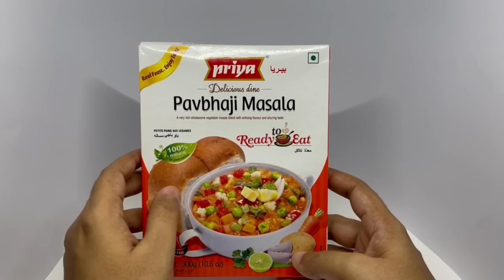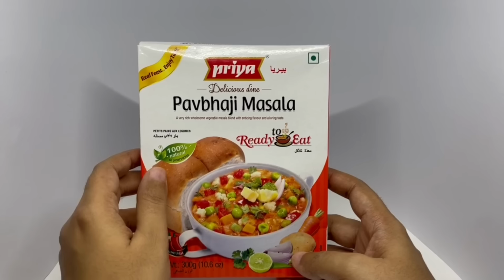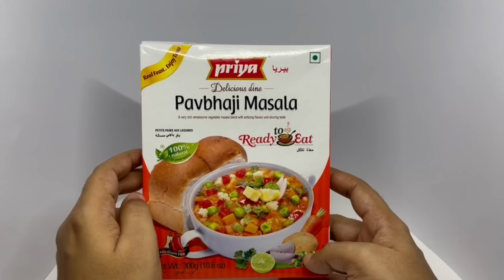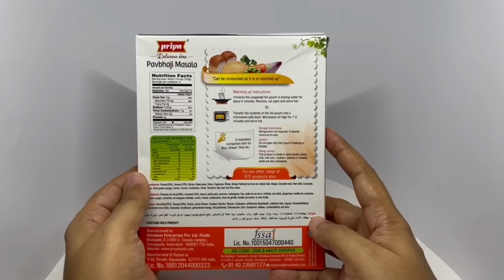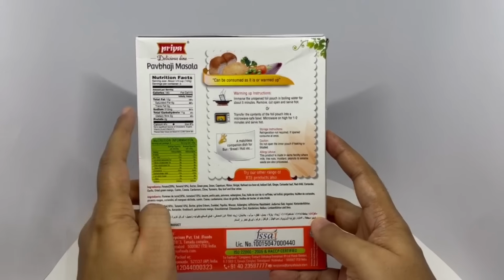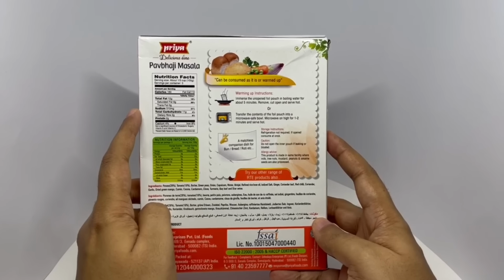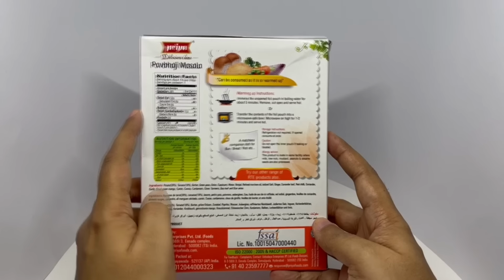That's bread and this curry, 100% natural, no preservatives, beautiful packaging. You just need to warm this up. This has 3 servings. Each serving is 160 calories.